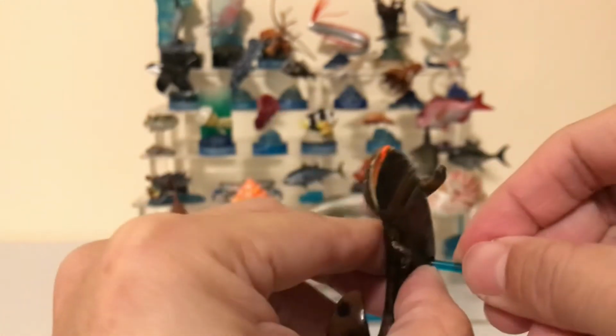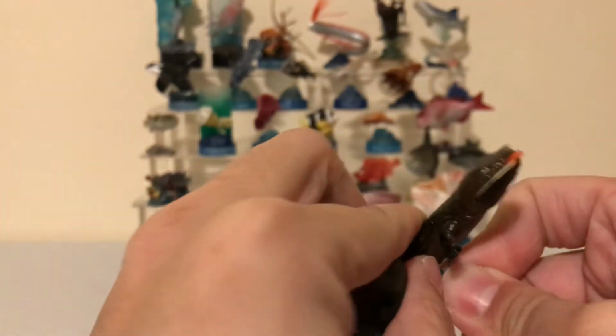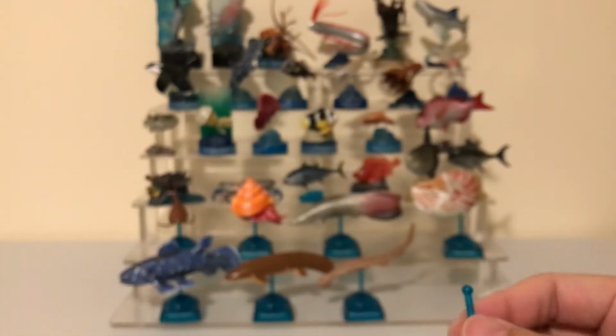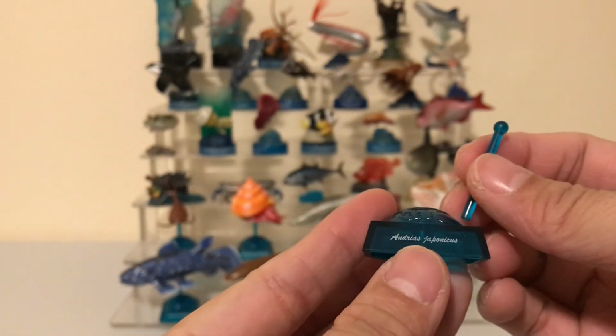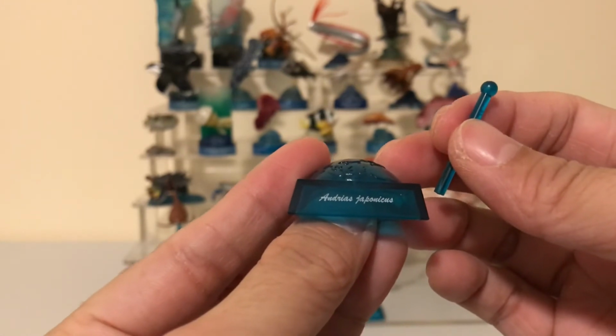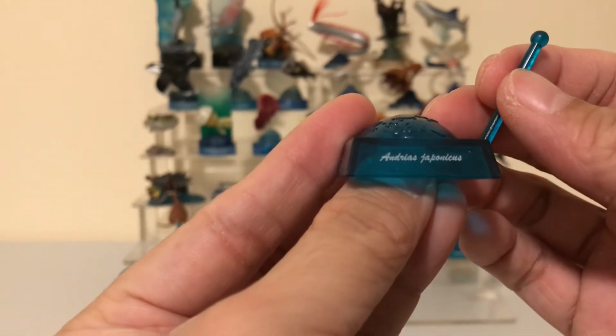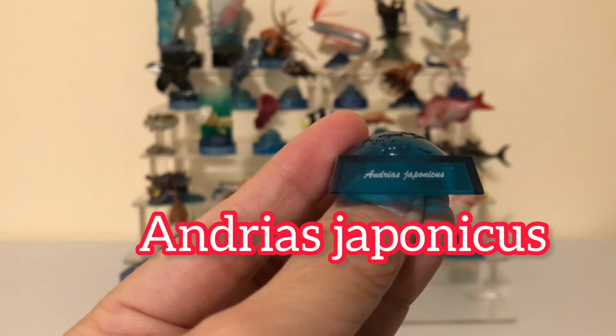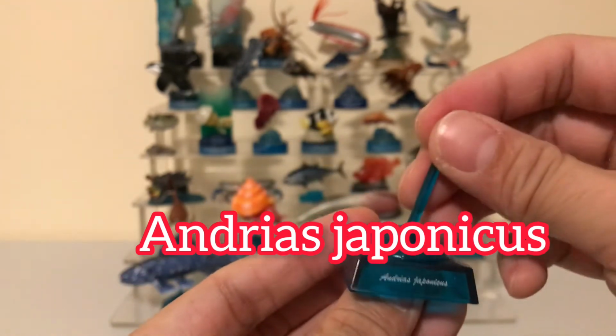So this one, you don't have to do any special assembly. Just gotta stick the peg into the hole, and then put that into the base. So here we have his Latin name, Andrias japonicus. So I feel pretty confident in attempting to say that one. All right.